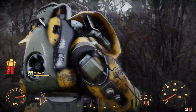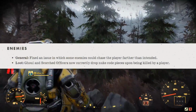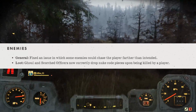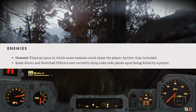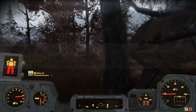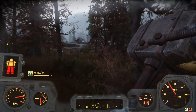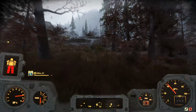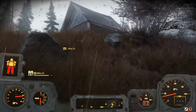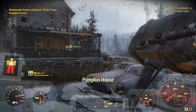But besides that, moving on again, for bug fixes we have enemies, and for general enemies it says, fixed an issue in which some enemies could chase the player farther than intended. And then a big one here, which is loot, and ghoul and scorched officers now correctly drop new code pieces upon being killed by a player. And hopefully this permanently fixes it too. I can't tell you how many times I've killed those ghoul officers with the nuke codes on them, and they just haven't even dropped a nuke code. So that is a good bug fix there from Bethesda.